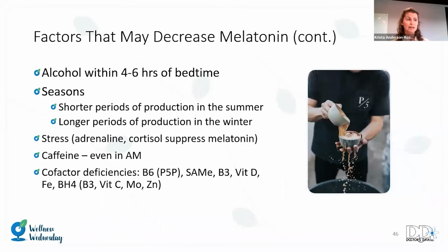So some additional factors that can decrease melatonin is alcohol within 4 to 6 hours of bedtime. Seasons, right? Shorter periods of production in the summer and longer periods of melatonin production in the winter. Something to think about with your patients in terms of dosing and whether or not they need melatonin, because it's natural to be producing less of it in the summer and natural to produce more in the winter.